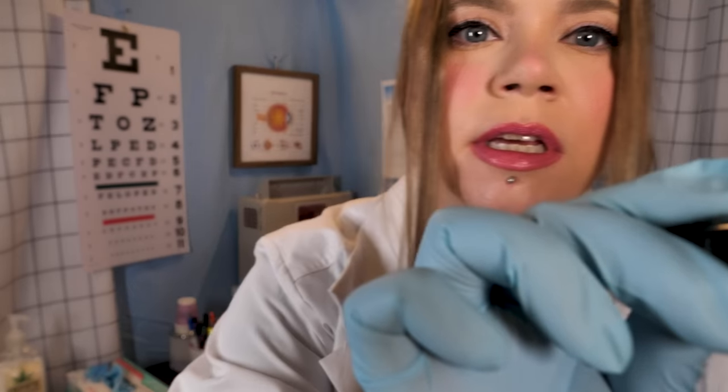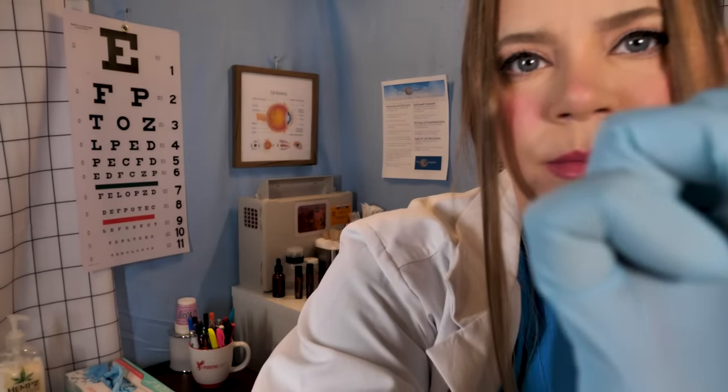This is just basically how you make sure that you're having healthy communication pathways between your eyes and your brain. Good. Okay. Try this with one eye covered, okay? Is it okay if I place my hand on your face? Thank you. Okay, so just like that. Good.